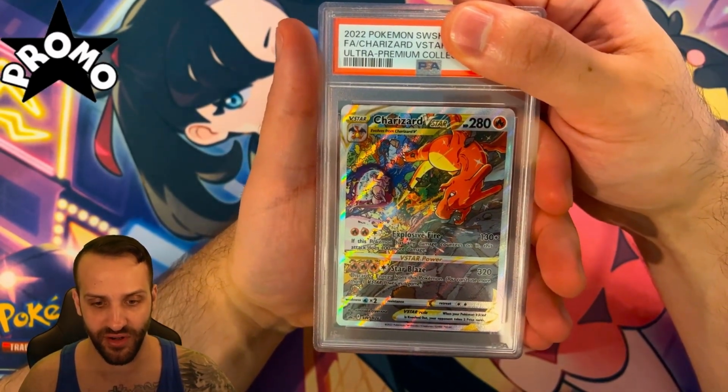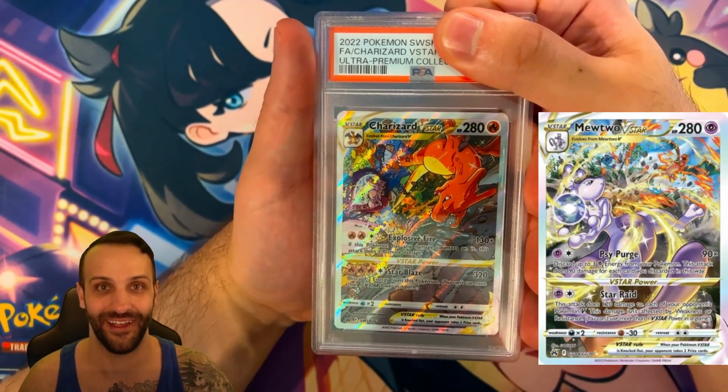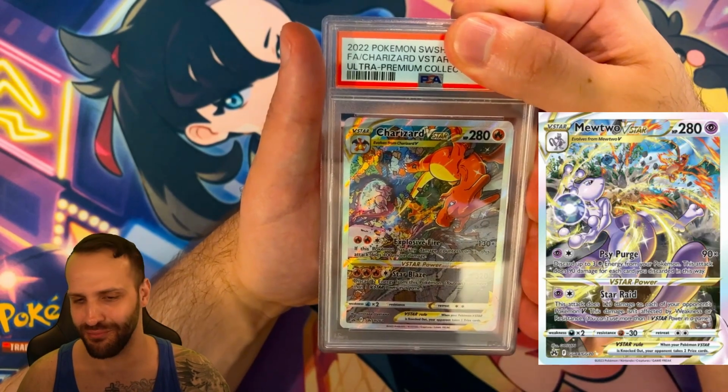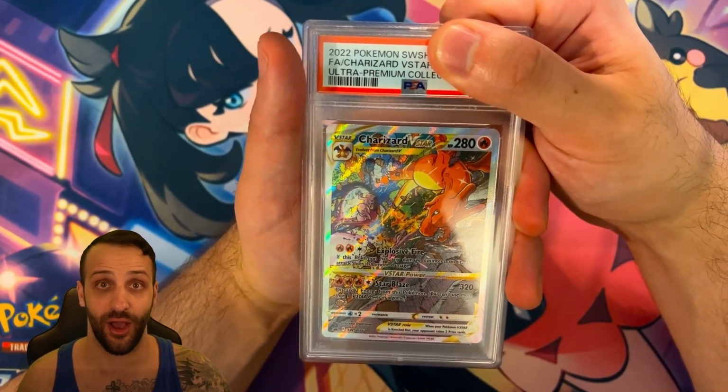Probably my favorite, especially after they released the Mewtwo Galarian Gallery, or whatever you want to call it, from Crown Zenith, where it's the opposite side of the conflict with Mewtwo's vantage point. It's amazing. I have 2 of these I submitted. I hope I get a 10 for both.